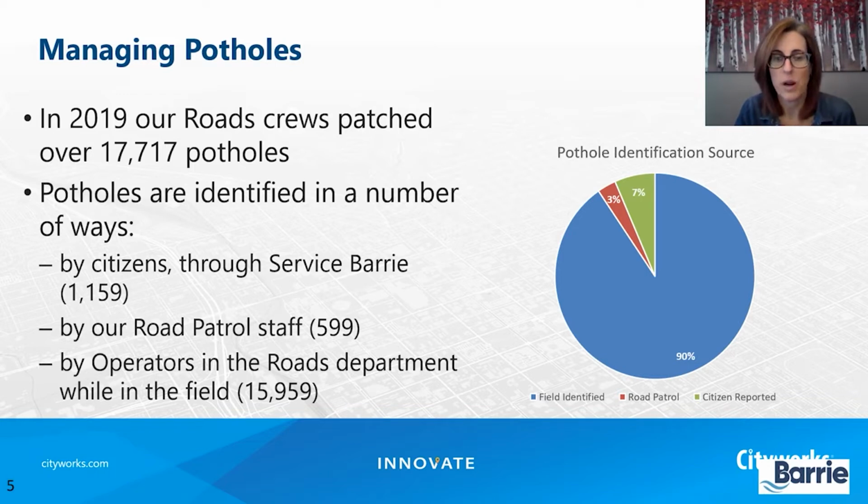And just in general, by our operators in the roads department themselves, when they go out to fix a pothole that they know about, they also fix everything else that they find in their path that day. So they identified nearly 16,000 of that overall 17,000 potholes the year just themselves.